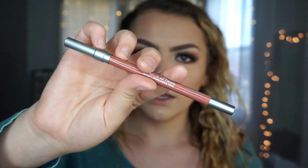Now we are going to do lips. Okay, so I'm going to be using one of my go-to lip colors, the Nude Embrace from Maybelline, and then Stark Naked Urban Decay lip liner. Okay, and now I'm going to put the Nude Embrace on.